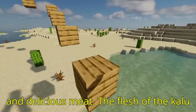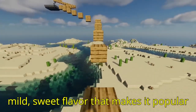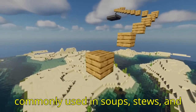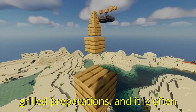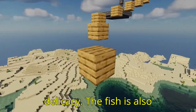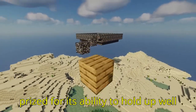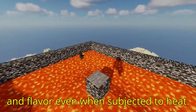The flesh of the kalu cham is firm, white, and flaky, with a mild, sweet flavor that makes it popular in a wide variety of dishes. It is commonly used in soups, stews, and grilled preparations, and it is often featured in upscale restaurants as a delicacy. The fish is also prized for its ability to hold up well during cooking, maintaining its texture and flavor even when subjected to heat.